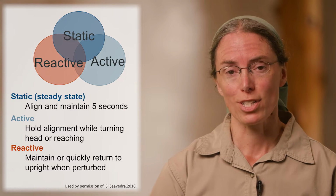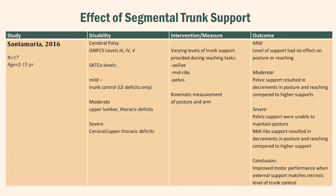So this study, published in 2016, shows that for children with mild cerebral palsy, the level of support had no effect on posture or reaching. For those with moderate CP, when support was only provided at the pelvis, they did not do so well as when support was provided at higher levels. For those with severe CP, they did best with support at the axilla. So in their case, any support at mid-ribs level or lower showed a worsening of their ability for reaching tasks.